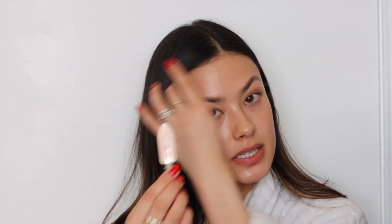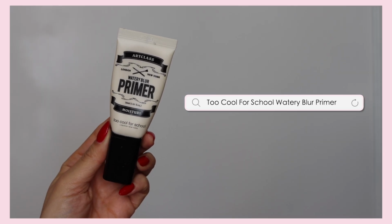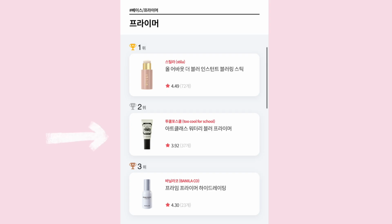All right, so I'm gonna start off using my base makeup. And I'm really excited about this product because I have been a big fan of this product for years, and it is the Too Cool for School Watery Blur Primer. I have dry skin, and I find that if I don't properly moisturize my skin or use some type of hydrating primer, my makeup just looks dry by the end of the day. So this has been really nice, and this actually won second best primer.